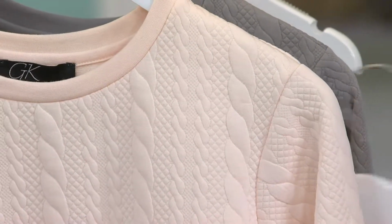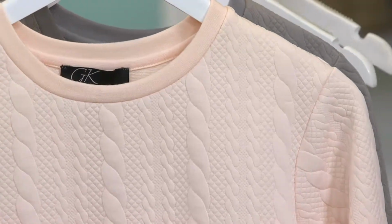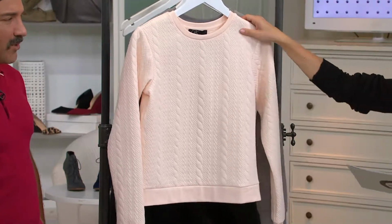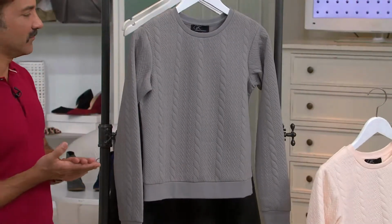What's up first is this really cute Jacquard top that has this neat quilting pattern on it. And it's in 2 different colors. The first one's called Blush, but it's a really, really pale blush. Yeah, pale blush. Almost like a creamy, ivory blush. Yes. And then this next color is your gray option.